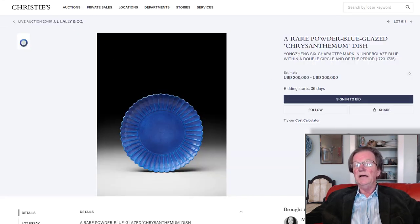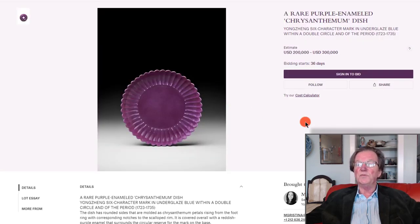The first thing up, and there are two of these dishes, these chrysanthemum dishes done during the Yongzheng period. They got big estimates, 200,000 to 300,000. They made these in 12 different colors. There's this one, and then there's this one. This is a purple enameled example, which is pretty rare. They're both estimated at $200,000 to $300,000. Like I said, they made these in 12 different colors for the Yongzheng court, the Bauer collection.